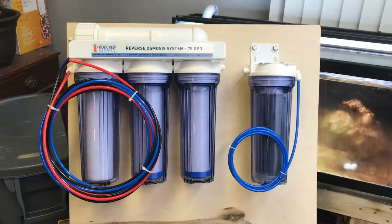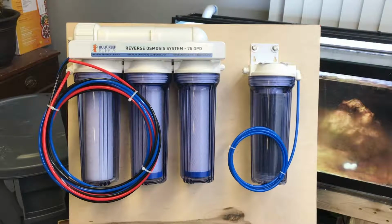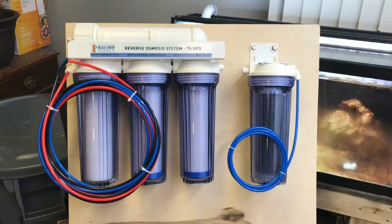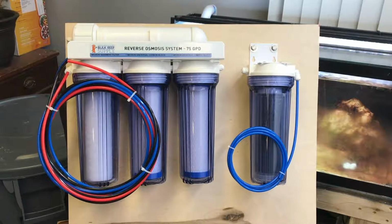So this is the system I chose. It's the Bulk Reef Supply reverse osmosis system, 75 GPD. And of course the 75 GPD stands for 75 gallons per day, which is what you can expect to get if you use the system full time. Not what I did, of course, because I only needed approximately 40 gallons.